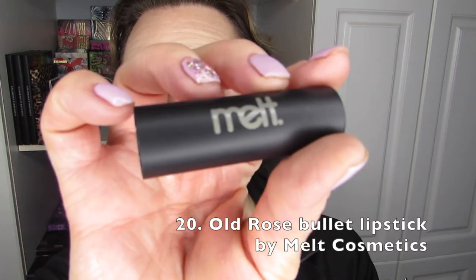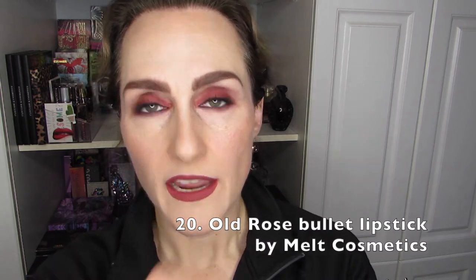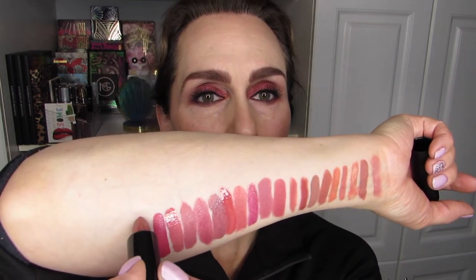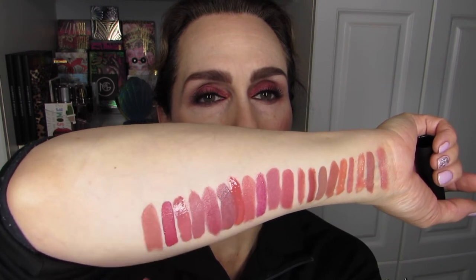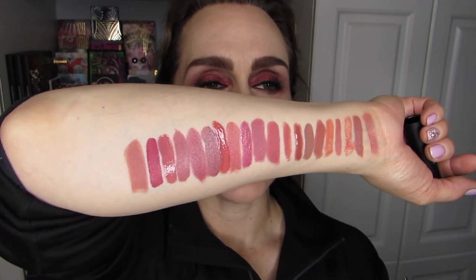The next one I have is a lipstick from Melt Cosmetics, and it is called Old Rose, and this is what it looks like. I have swatched it before. I think I've only used it once before, and that does not match at all the colors that we've been playing with, but that's okay. Old Rose. It's a very, very nude lipstick. Quite pretty, in my opinion. I am wearing a Melt lip color, but I'm only going to tell you what it is at the very end. But this is one of the other Melt products I have, as I state the obvious.